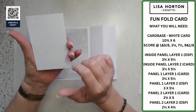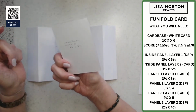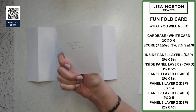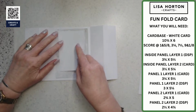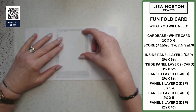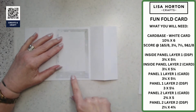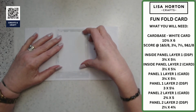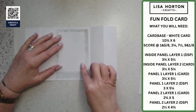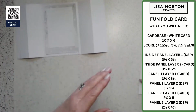And then this piece is where people are going to write their sentiment, their greeting, or whatever, and that measures 3 1/2 by 5 1/4. And that is going to sit here like so, and I'm going to sit it a little bit higher up than central, because I want my little character to sit down here, but I want him to sit on the designer paper rather than on the card. All right, I'm going to do something with this before I glue this down.